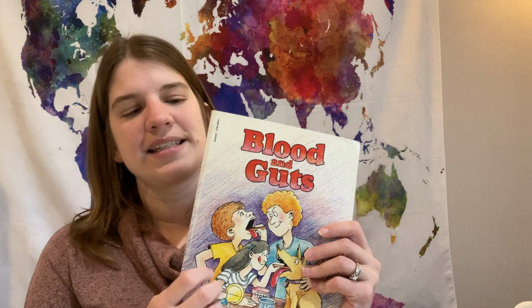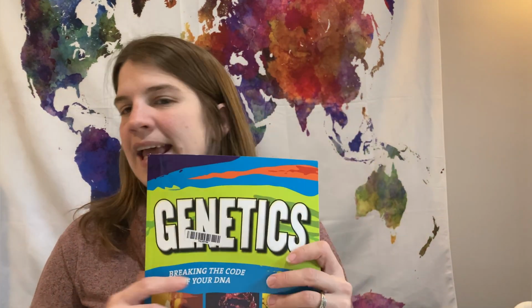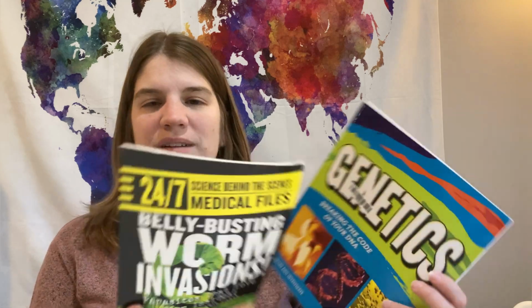This is recommended as a resource, Blood and Guts. So we have that one. Genetics. This, and I believe even this, might have been some that we went through a little bit with our Harbor and Sprout unit with the forensic science. This is a genetics one, and this is Medical Files, Belly Busting Worm Invasions.